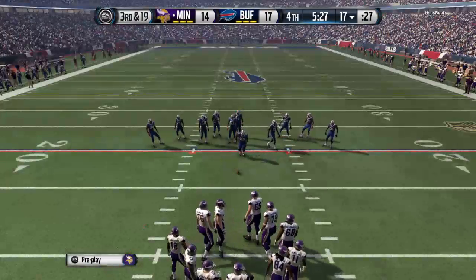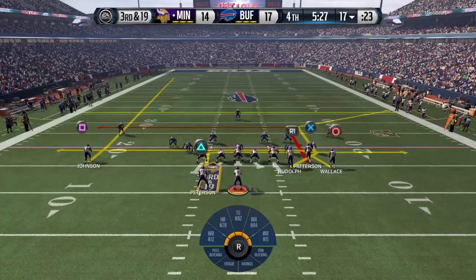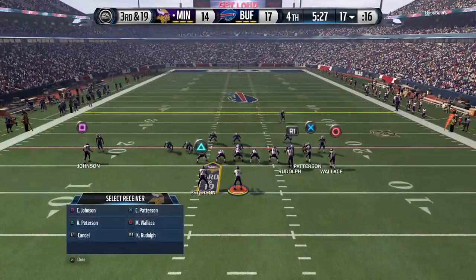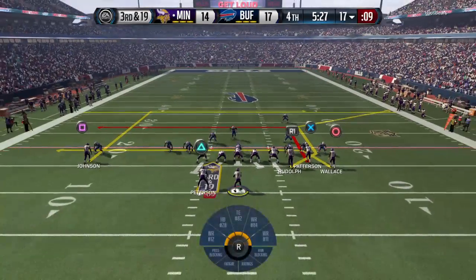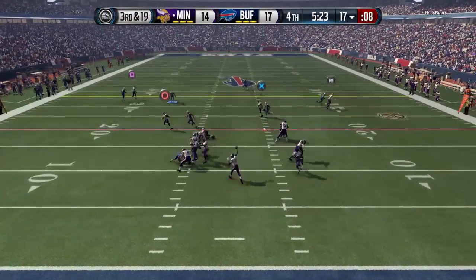3rd down now. The Bills come out in a dime package. The corners retreating. They're changing things here. The quarterback changing. He's giving the receiver some new instructions.